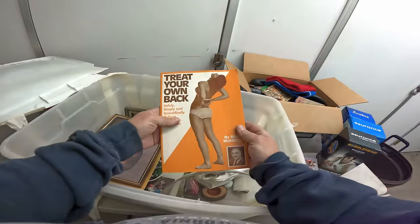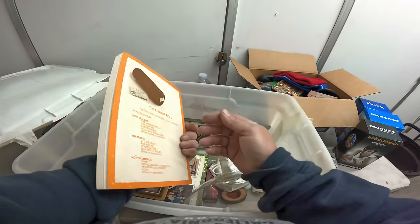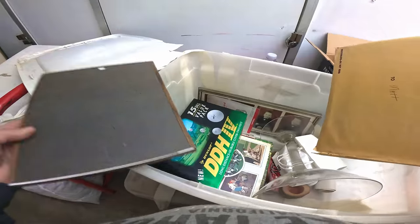Okay. Treat your own back. Huh. This is an old book, right? I'm assuming that's his photo. And we'll get that back.